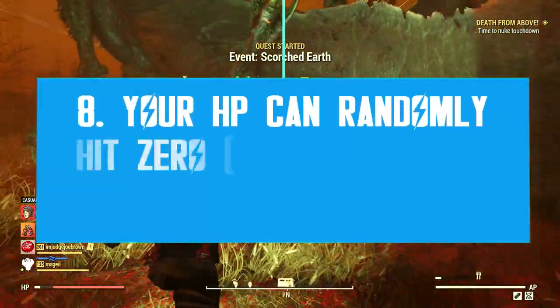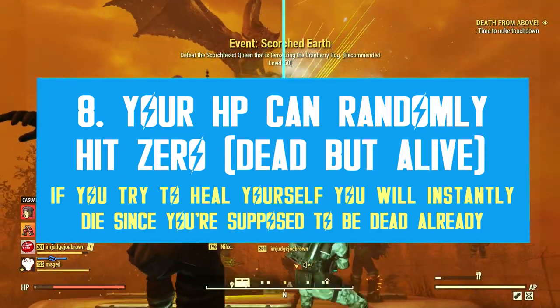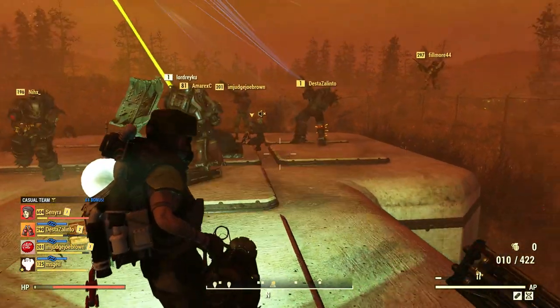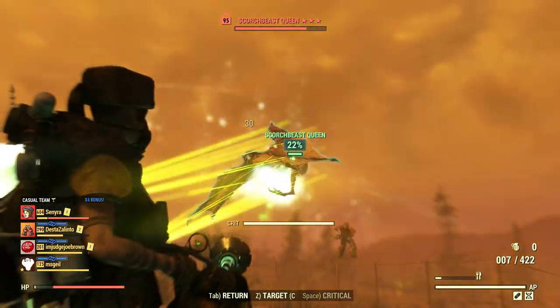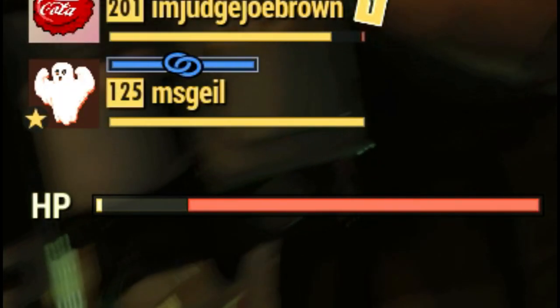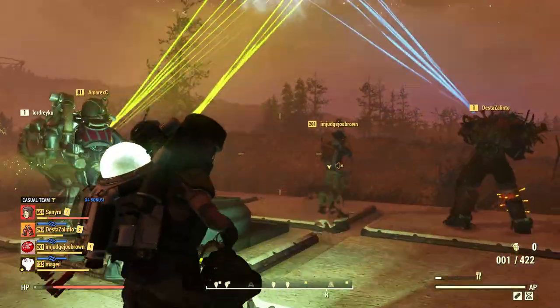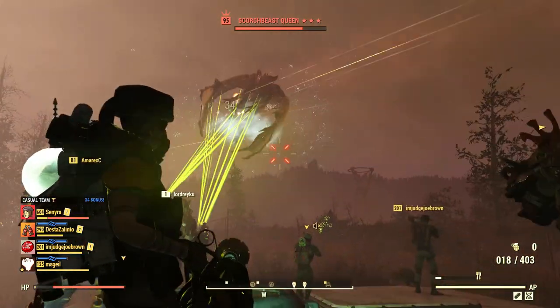Since we are on a bug spree, I also want to show you a very strange event that I experienced a few days ago. So I joined the Scorched Earth event, and ever since I fast traveled to it, my HP bar got messed up. To me, the health part was grey, but in the team it appeared normal, so I even thought it was some sort of visual bug on my end.